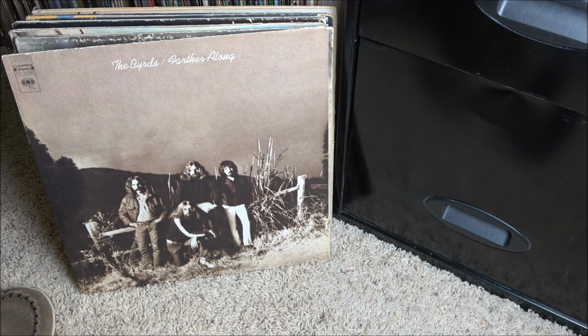And I picked out 2 of my Birds LPs on that night. And so, yeah, it's got a good meaning to me. And this copy is in really good shape. So I'm not even sure it's worth the $6 that I paid for it, but it was worth it to me.